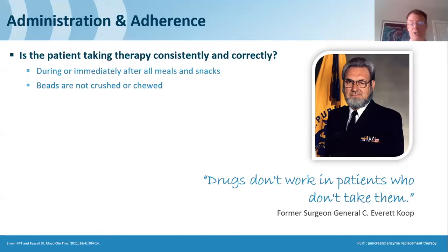I've had many patients, I've even had my mom say to me, I'm having a lot of back pain. I said, are you taking your pain medications? No. Well, I can't help your back pain if you aren't taking the pain medications. So take your medications, make sure they're being done properly, and watch how much you need.